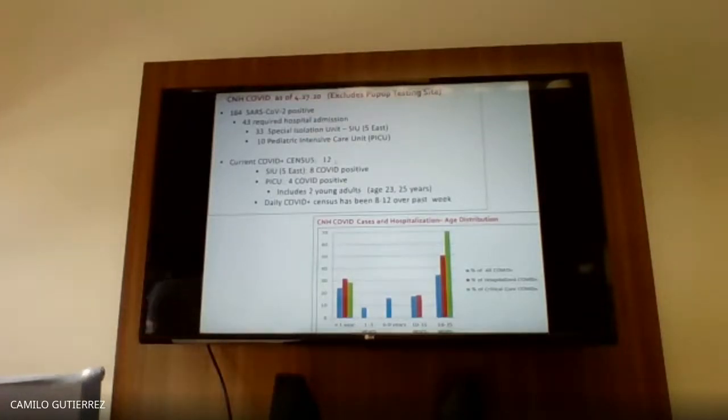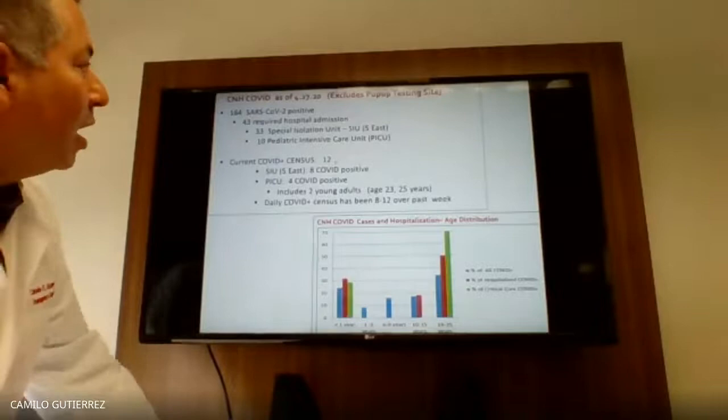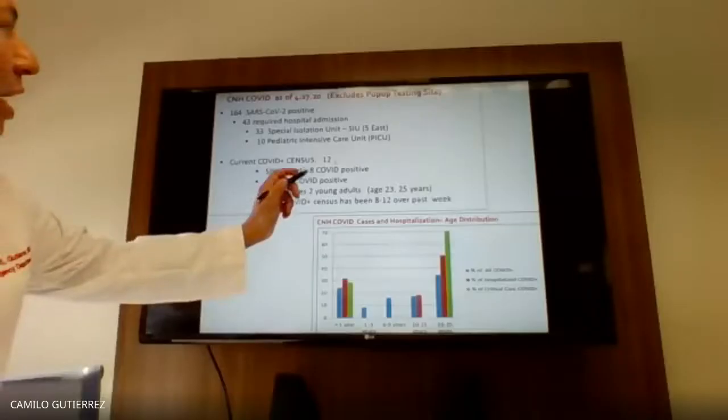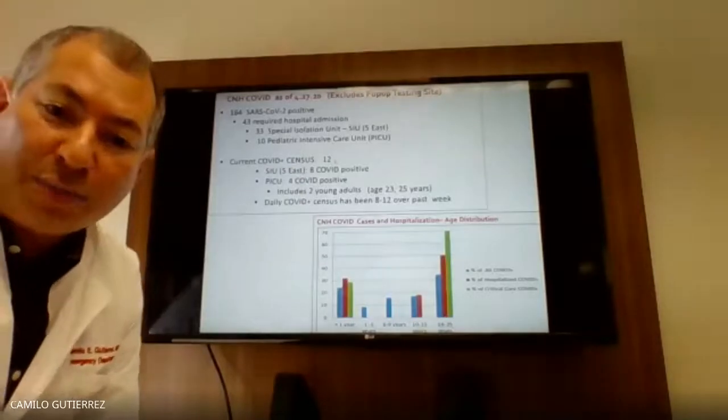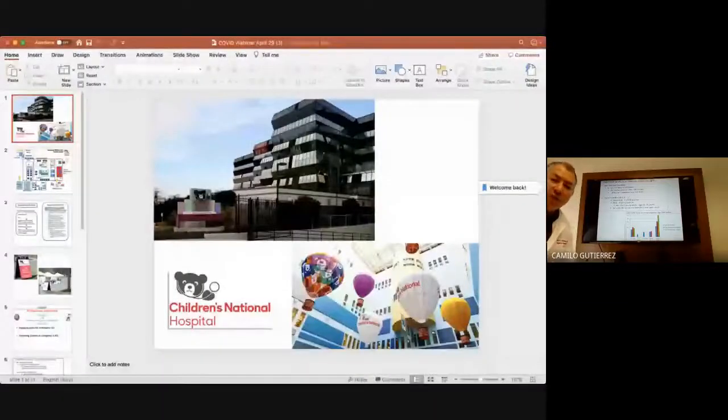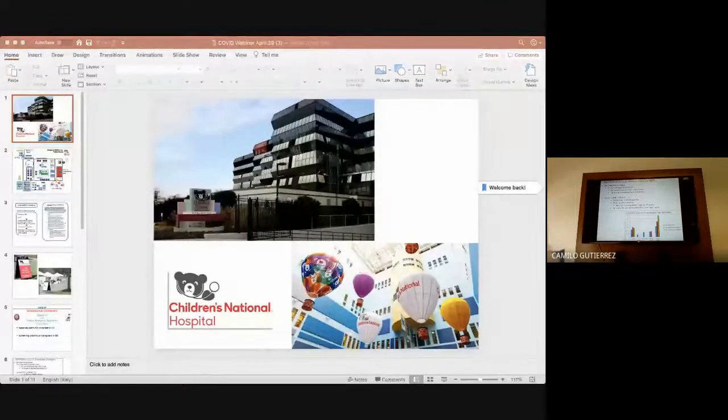We have currently, right now, 12 admitted in the hospital today. There are 8 in our special unit, and in the ICU there are 4 positive ones.